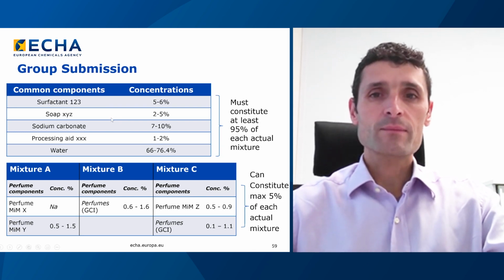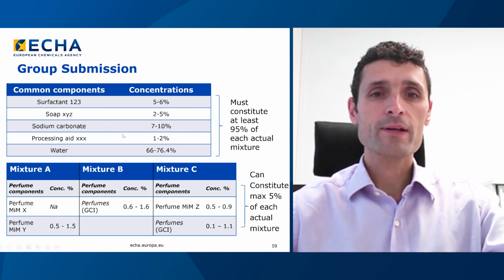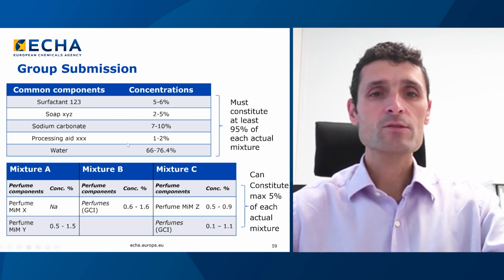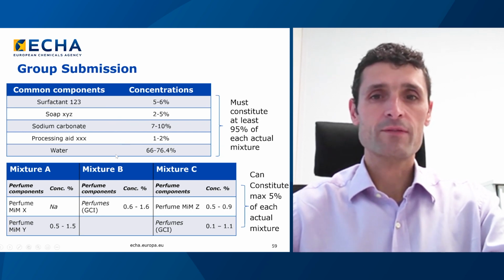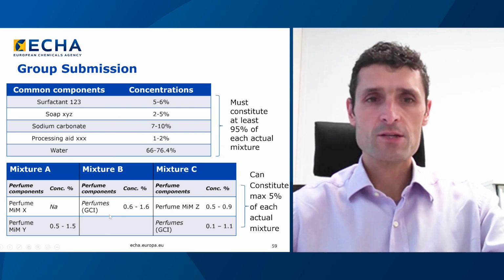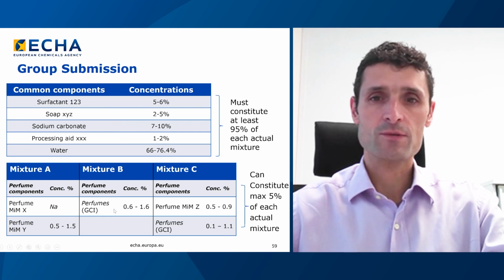The second part of the picture, the table below, shows the components which are present in the specific mixtures. Each mixture has a variable blend of components used only as perfumes, and those perfumes are not present in all three mixtures, but they can be present in one or two of the three different mixtures. Now, of course, every component has to be identified according to the standard rules, and the classification of this component has to be provided, except for those perfumes that we have mentioned before.